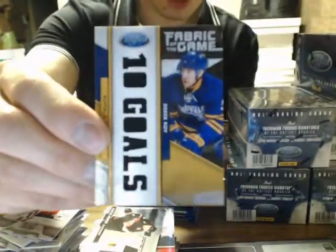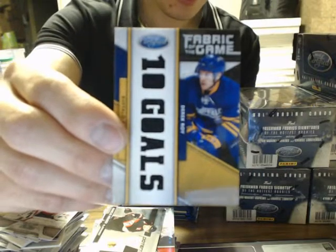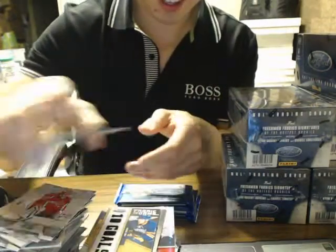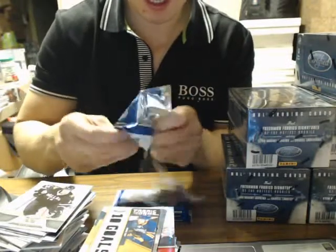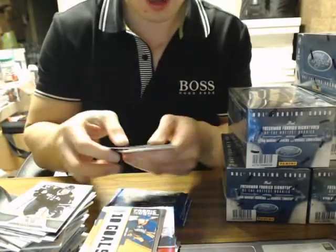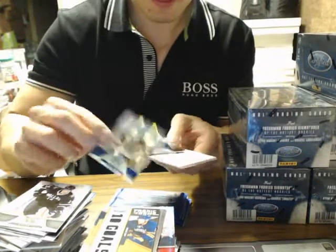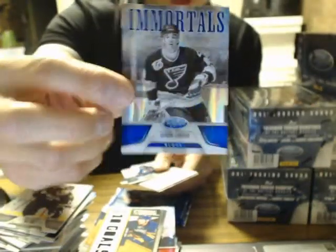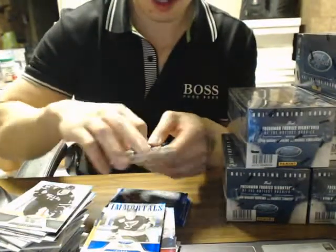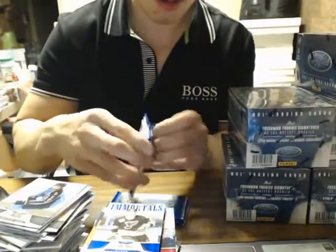Derek Roy, Fabrics of the Game, 10 goals. Jeez. Why would you even put that statistic on there? We got Immortals of Brendan Shanahan out of 99. The new hockey operations for TO.